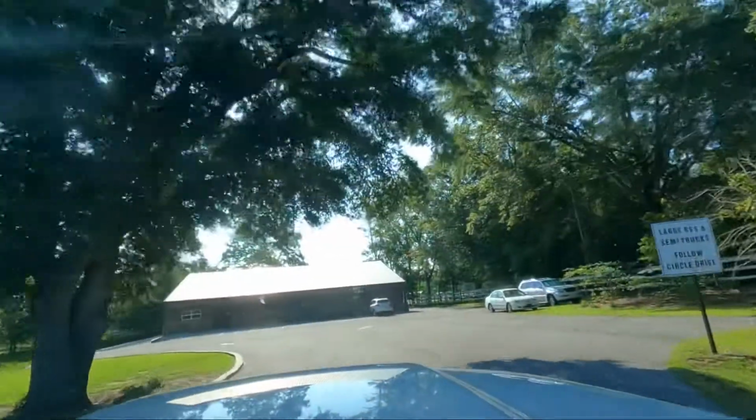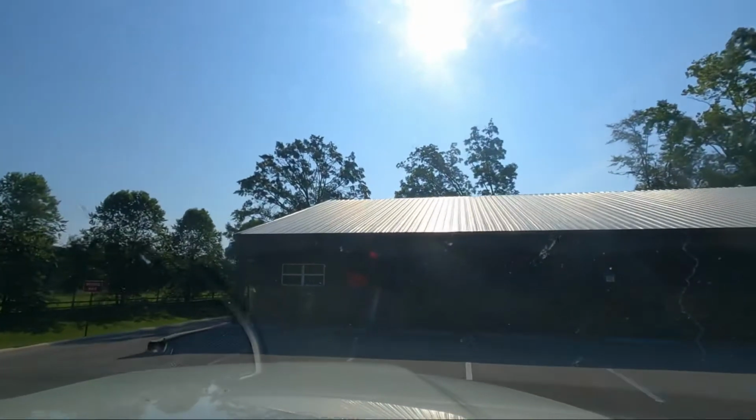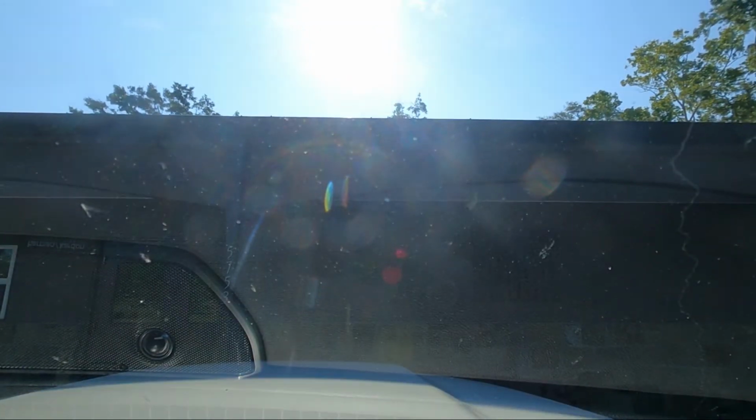But it does have to be a physical address. It cannot be a P.O. box. So basically you get an address and then the end of it has PMB, which just as easily could be apartment number or whatever. This is the actual My RV Mail physical location. It's in Crestview, Florida.